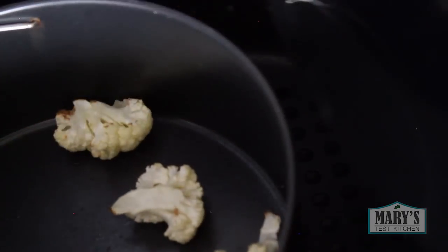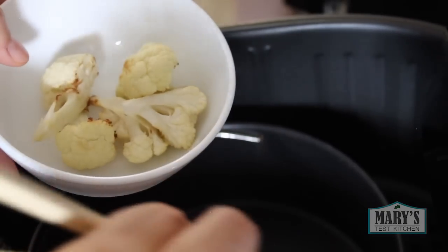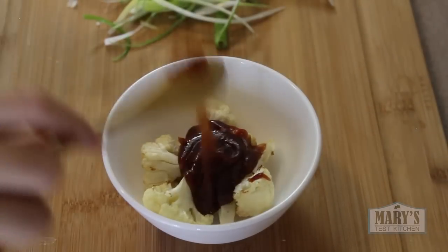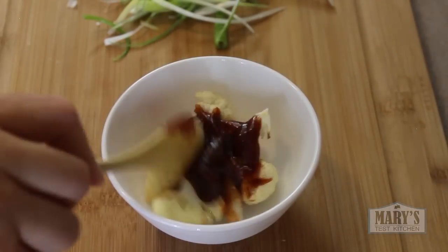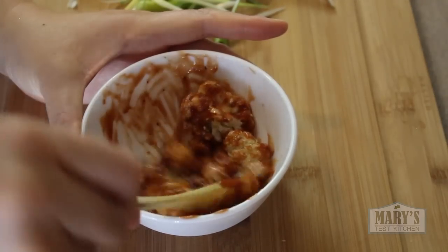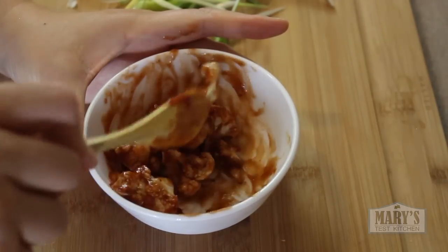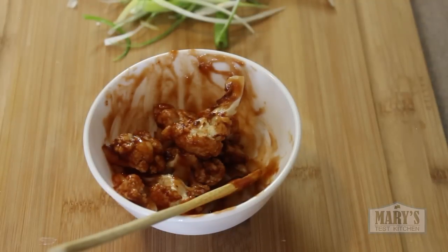Now the cauliflower is nicely roasted and ready for sauce. First, sweet and smoky barbecue sauce. I just used a store-bought one, but my homemade date barbecue sauce would have been even better. But I'm trying not to get carried away. This is just lunch for one after all.